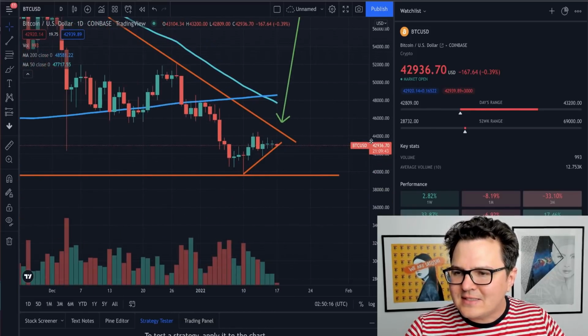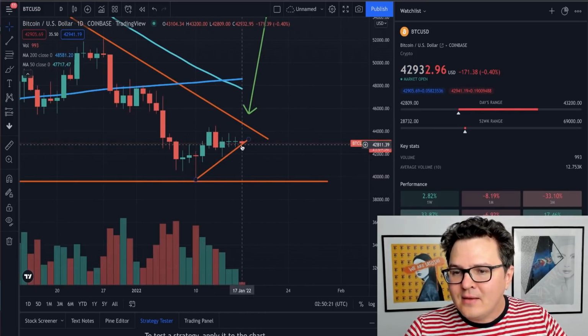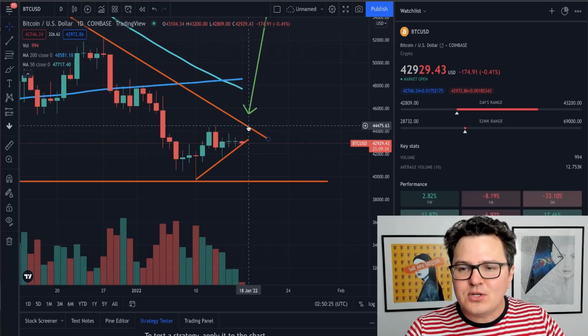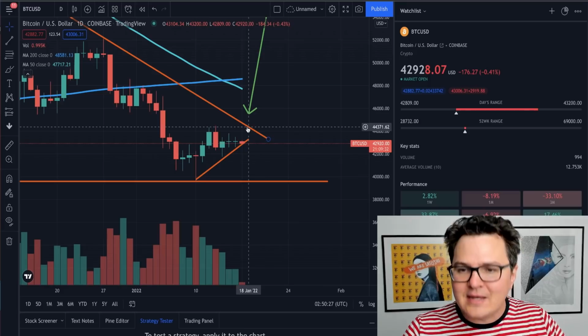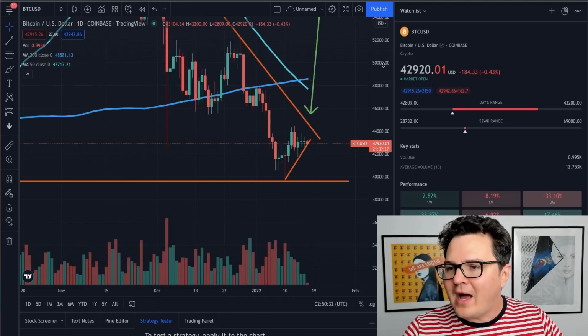Now, of course, we are still in this uptrend that we've been in since then. Right on the line at the moment. If we continue this uptrend, it'll push us into our downtrend line, which is, of course, the bigger trend line that we've been watching here for a while.